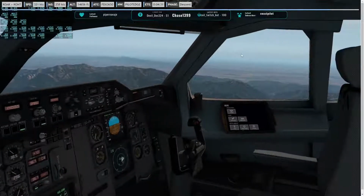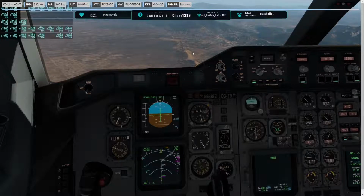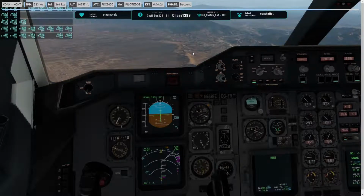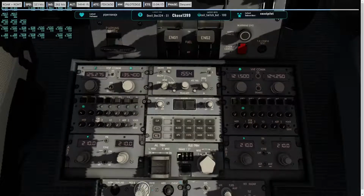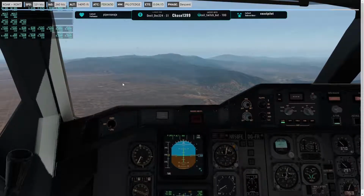Doesn't do it perfectly like the A320 does. Contact SoCal approach 135.4. SoCal 135.4, FedEx 3650. 135.4. And updated ATIS is still Victor.